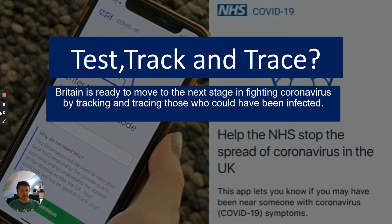And today I'm going to be talking about test, track and trace. So it seems that we're over the worst of the first infection of COVID-19, and we're looking at the next stages in terms of fighting coronavirus in the future, and that's about tracking and tracing those who could have been infected.